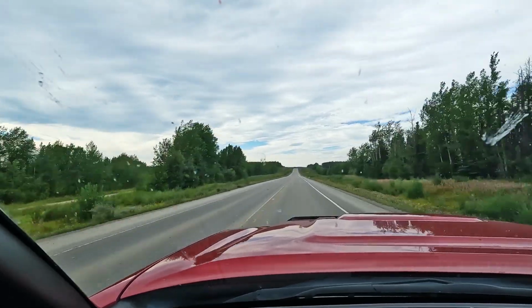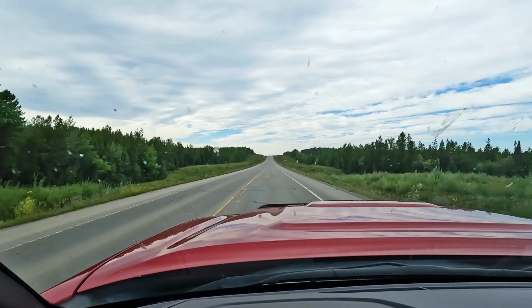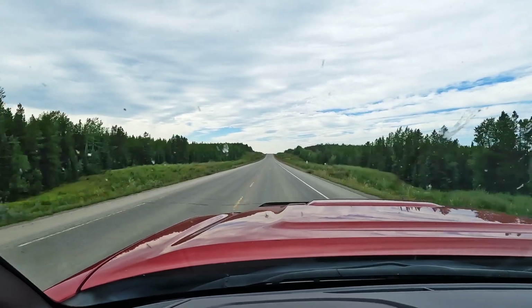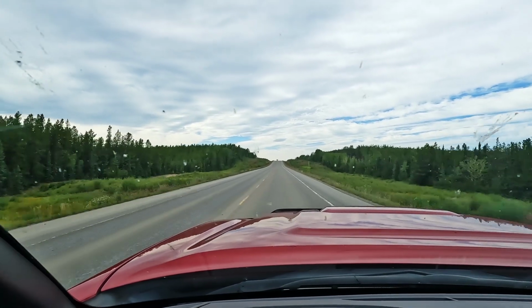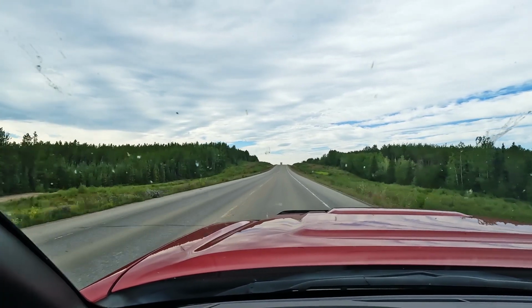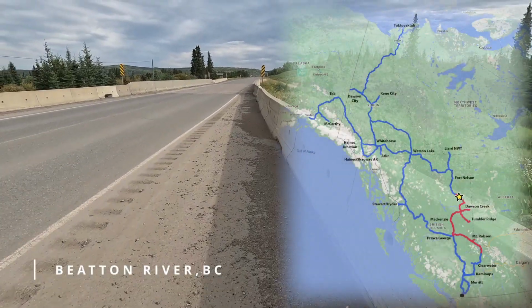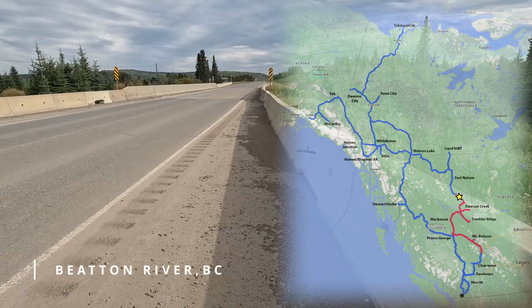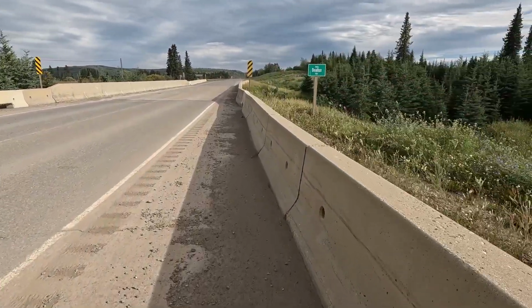I am about an hour north of Fort St. John, and I'm on the Alaska Highway. I just wanted to show this to you because this is fairly typical of what the Alaska Highway will look like when you're not going through the Rockies. So I've been driving the past 2 hours, just the sheer boredom, and I had to stop.